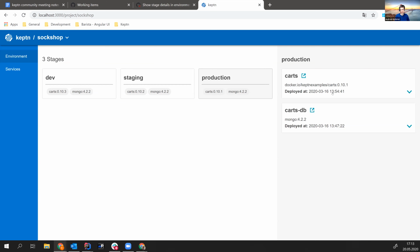I think it's one of the most important pieces of information in a deployment tool to know when this version was deployed. So I really like it. Yeah, I think it works. But maybe we can also add an image column so that we have a common format. Yeah, you don't always have the image, obviously.